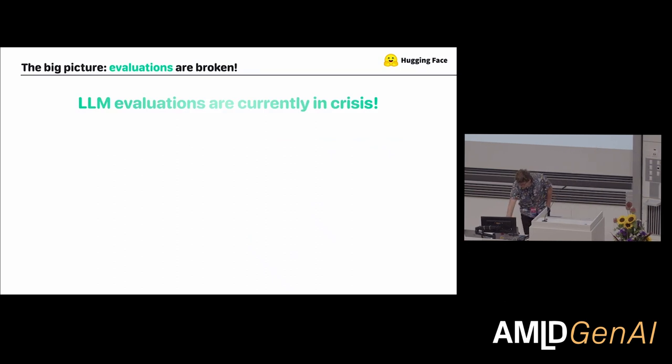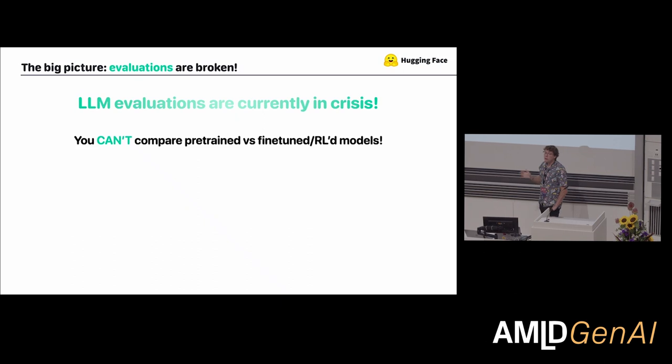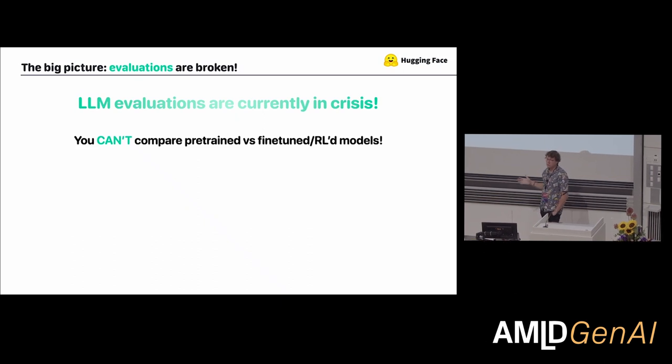So there is kind of a crisis of LLM evaluations. I would say there are a few lessons, pet peeves that I see, that I think we could all improve on. You should never compare a pre-trained model and a fine-tuned model, or a pre-trained model and an RL model. This makes no sense.